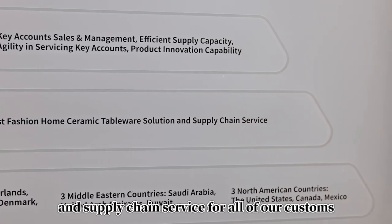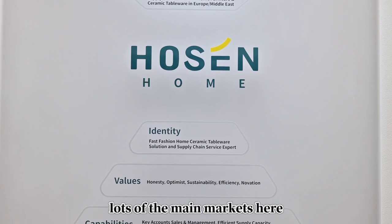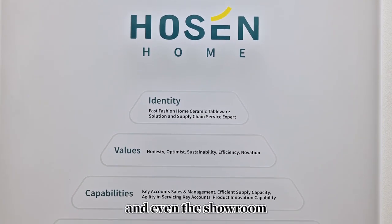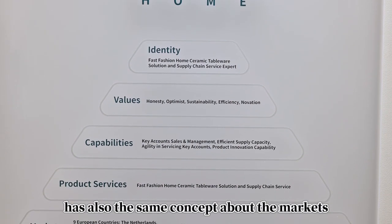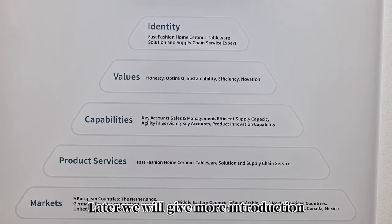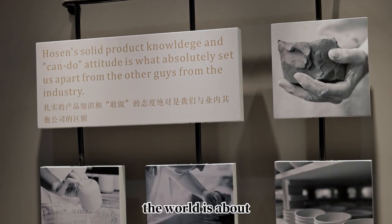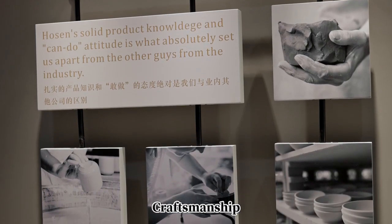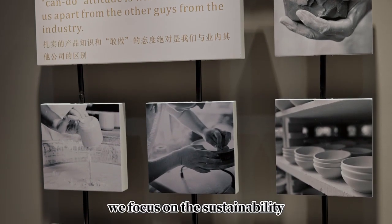our customers. As you can see, we also have lots of the main markets here, and even the showroom has also the same concept about the markets. Later we will give more introduction. The back side of the wall is about the introduction of our craftsmanship and the focus on sustainability.